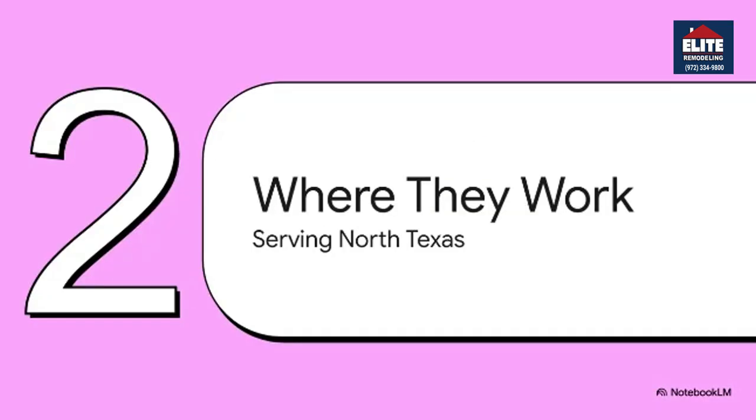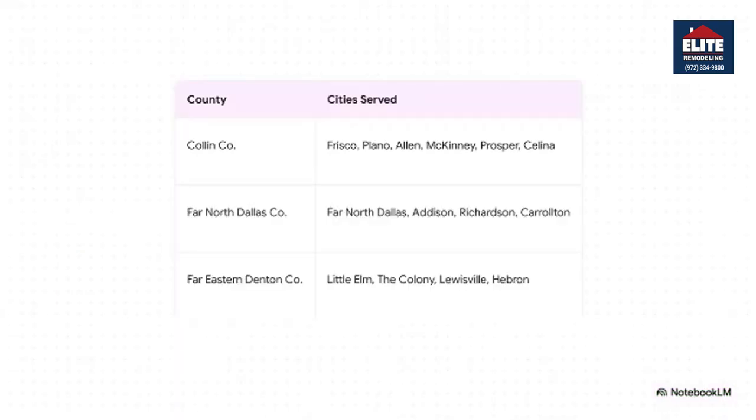Now, this is a big one. A fantastic company is only fantastic for you if they can actually come to your house, right? So let's get specific about location. Knowing their service area is step number one to figuring out if they're even an option for your project. So as you can see, they're really zeroed in on specific communities in Collin, North Dallas, and Denton counties. A tight local focus like this is a huge green flag. It means they know the local building codes, they know the style of the homes in the area, and that deep knowledge can save you from so many headaches down the line.